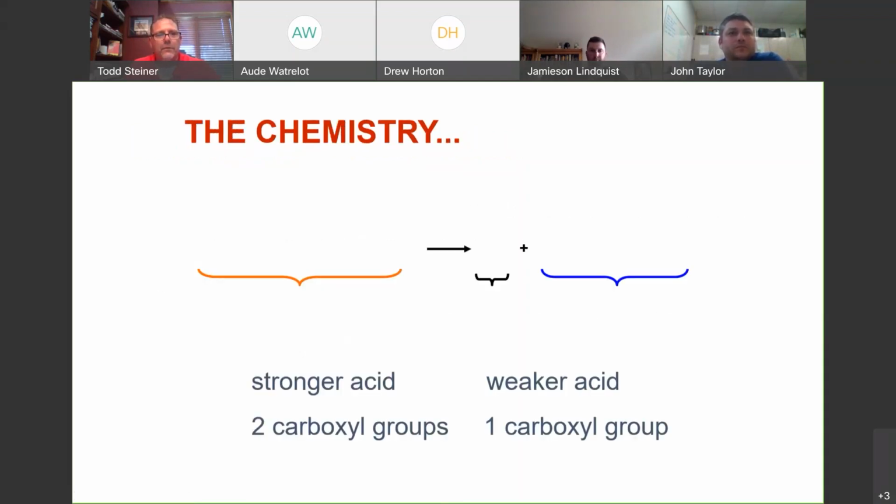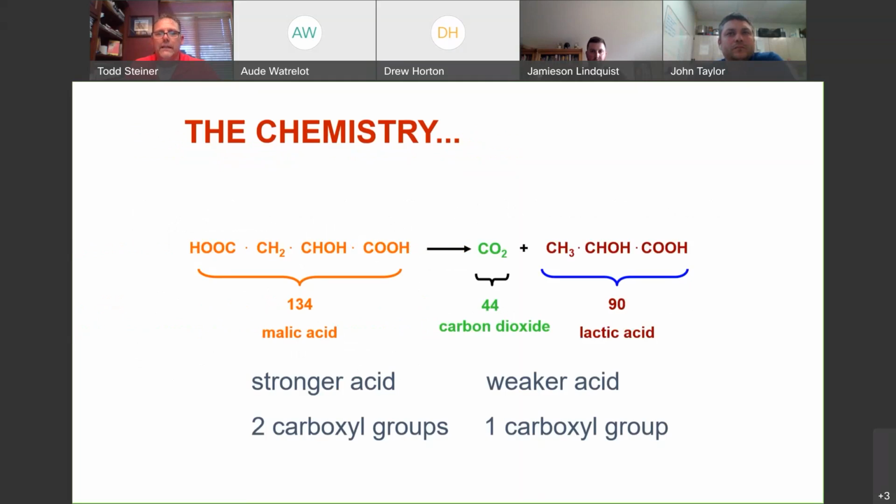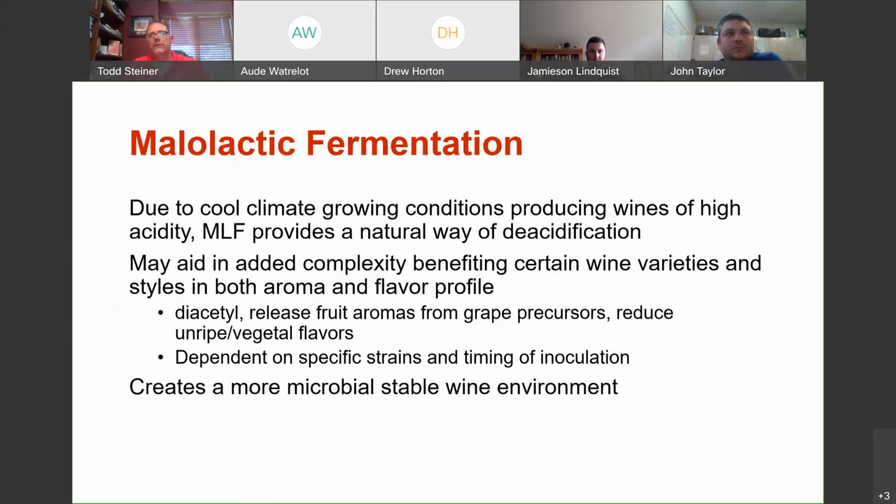So the chemistry behind that, we start with malic acid, which is a stronger acid, which Oenococcus oeni can utilize to develop carbon dioxide and lactic acid, which is a weaker acid and has one carboxyl group. It can be very beneficial in naturally reducing or deacidifying our wine. And it also adds complexity too, whether it's through diacetyl or through releasing fruit aromas from grape precursors. It's also been known to reduce unripe or vegetal flavors.